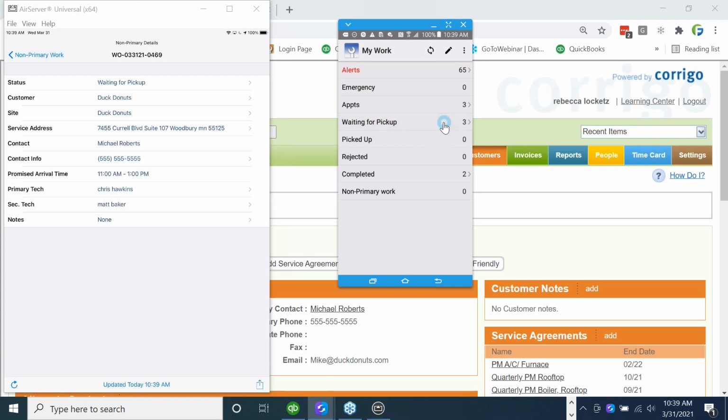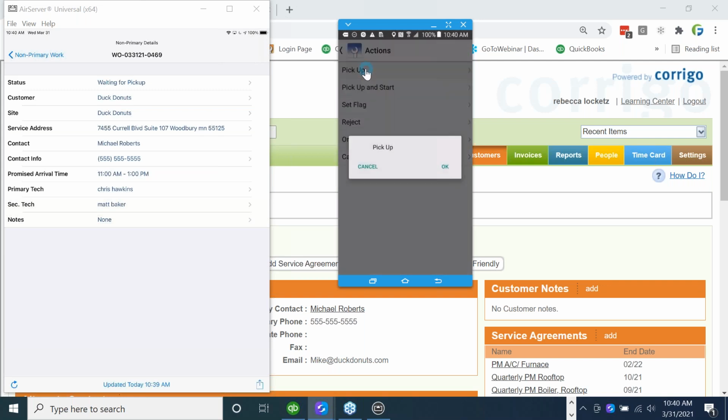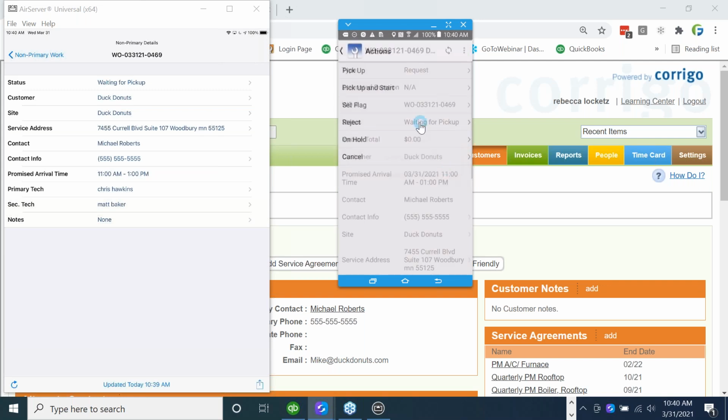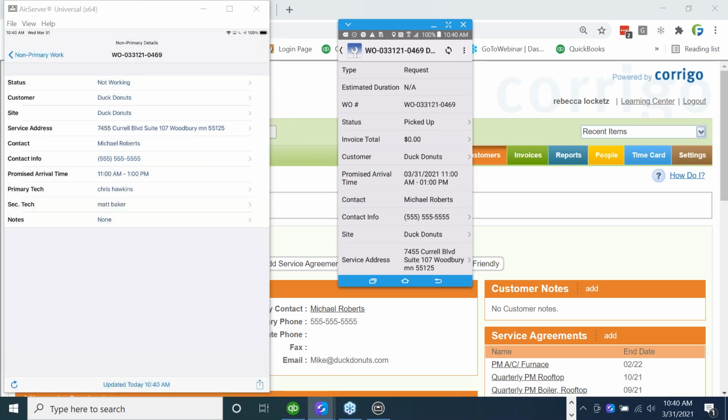So in order for that time clock to start, let's say that Matt, who's the secondary technician, on the iPad over here, arrived ahead of Chris, the primary technician. So what would have to happen, and would the time clock be able to track two different times? So I'm going to go ahead and pick up this work order. And you've got to pick up the work order in order for the secondary, the helper tech, to be able to go ahead. All right. So now I'm able to go ahead and say en route.